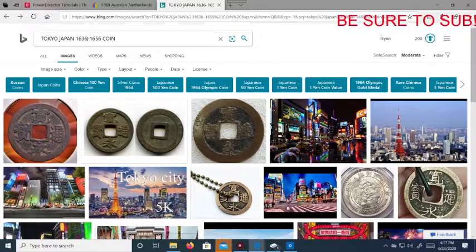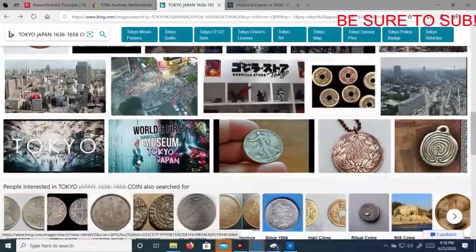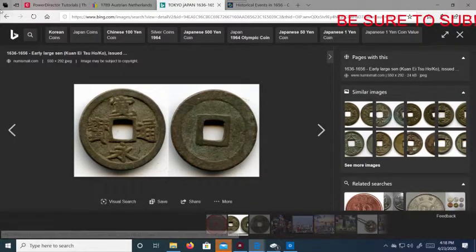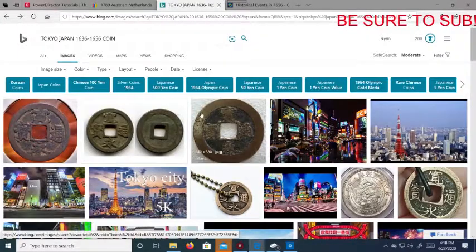Sorry, 1656, when Germany and Britain signed the treaty. So, yeah. But the thing is that we only have 3 coins, see? 1636 to 1656, which was like the years that they were making these. If you ever find one, there's about 6 or 5 of them on eBay. So, if you find them, then get them. They're super rare. They're being sold for about $10 to $20 each.